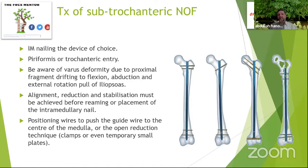Moving to the subtrochanteric fractured neck of femur, and these have almost universally been treated with IM nailing. The only controversy is whether to use a short or a long nail, and the majority would feel that the long nail is better, especially in the more distal fractures. The controversy is whether you are going to use a piriformis or trochanteric entry, and this again is almost non-relevant nowadays because the new designs of the IM nailing allow both.